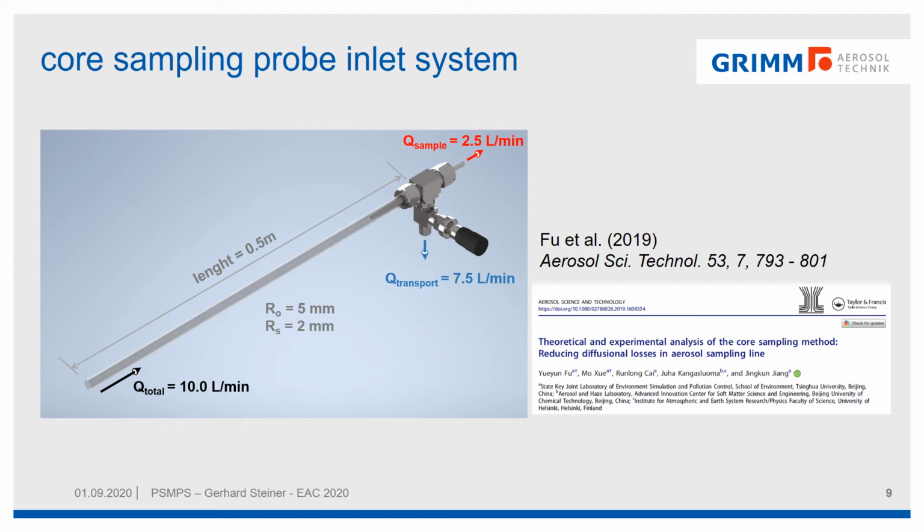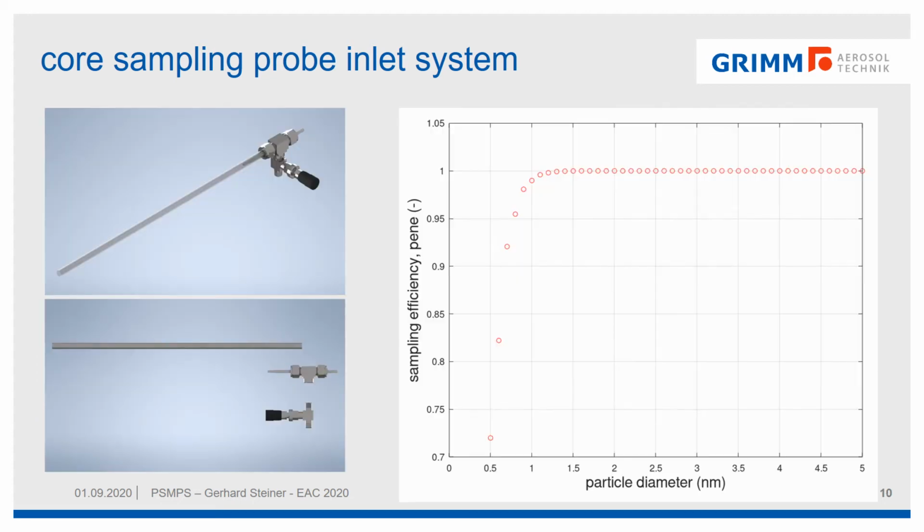dimensions. We use a sample flow rate of 2.5 liters a minute, a transport flow of 7.5 liters a minute, which sums up to a total flow of 10 liters a minute. And if we use flow rates with the given geometry dimensions, we can calculate with the script published by them in their supplemental a sampling efficiency dependent on the particle diameter, and it gives us again quite satisfying performance down to 1.1 nanometer, where the limit of our accessible size range is, and this is then also steeply decreasing with further particle decrease.